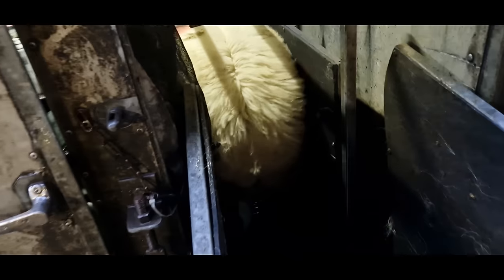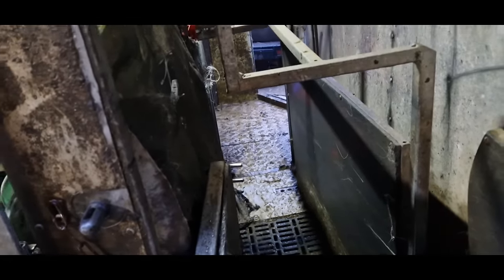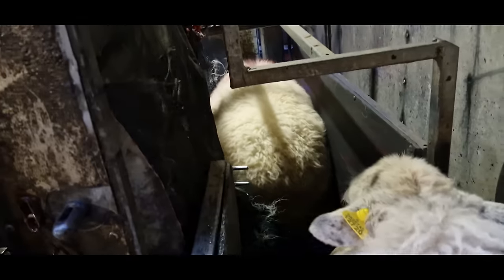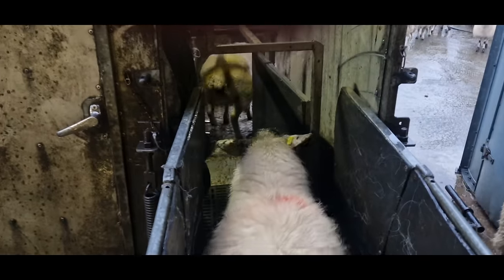So the sheep just run in here now. We'll see what this one is. An X means she's having one alive lamb and there's one dead lamb inside her. That's rare, but that's what she's having now. And this one here is empty. So two bad sheep straight away in a row. This one, I'd say she'll have a single. She looks a bit smaller. Twin again.